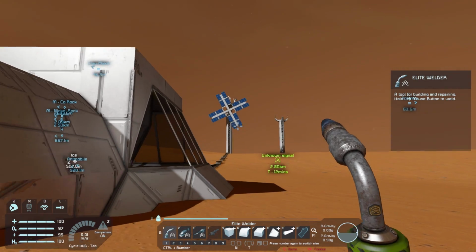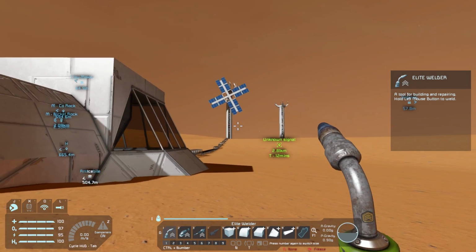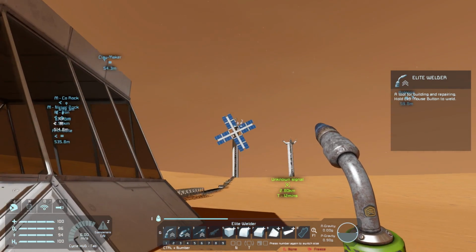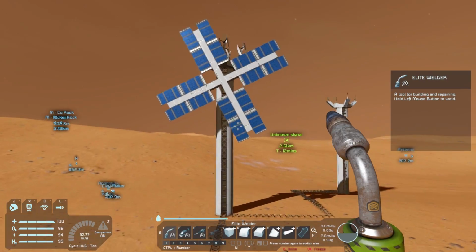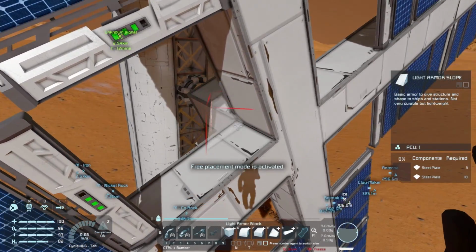The reason I was questioning this is because I did have a plan to put the whole windmill on a rotor so that I could use a solar alignment script to turn the windmill to face the sun. It would have been really cool. The only problem was that these wind things, which are really new, don't actually work on a rotor for some reason. So that's the reason that didn't happen.